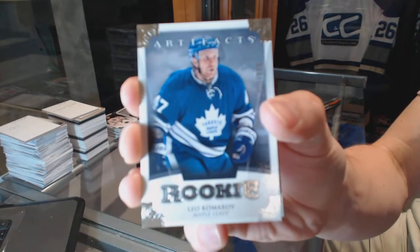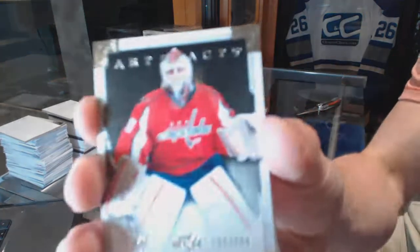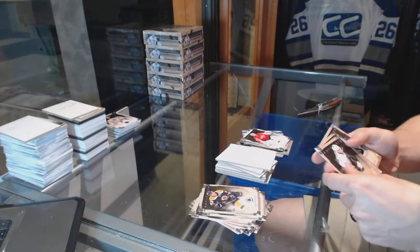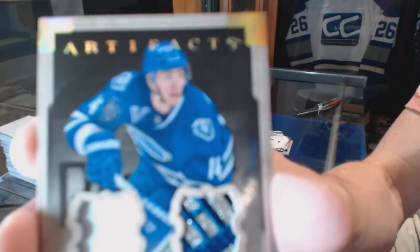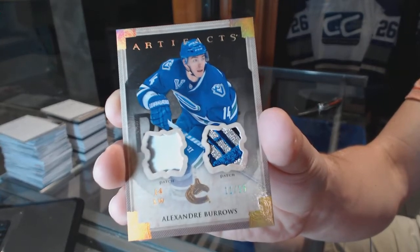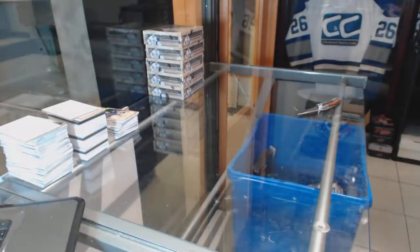Rookie numbered to 999 for the Toronto Maple Leafs, Leo Komarov. Goalie insert numbered to 999 for the Washington Capitals, Braden Holtby. And we've got a dual patch gold, numbered 11 of 15 for the Vancouver Canucks, Alex Burrows. 11 of 15 dual patch gold for the Canucks, Alex Burrows. Sweet.